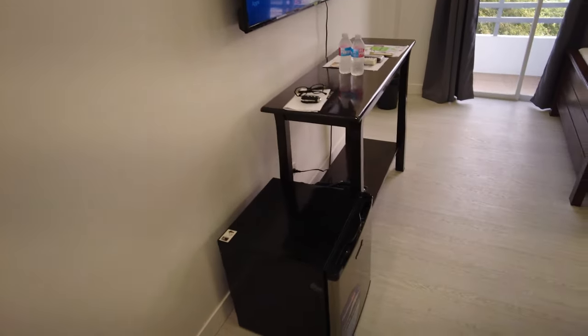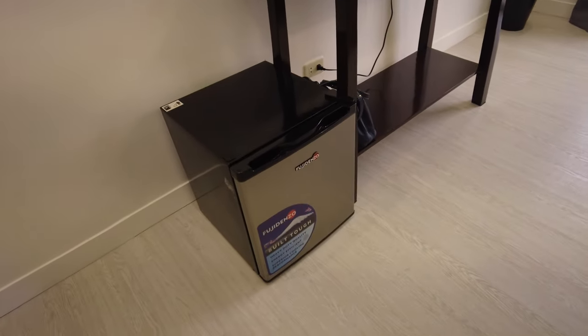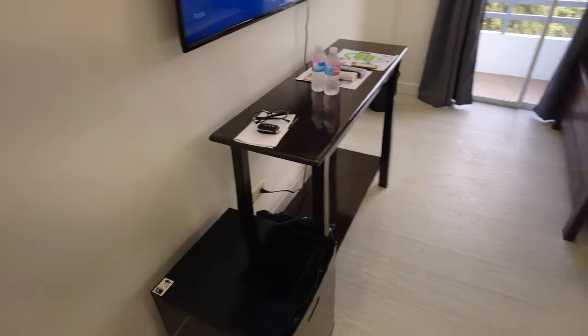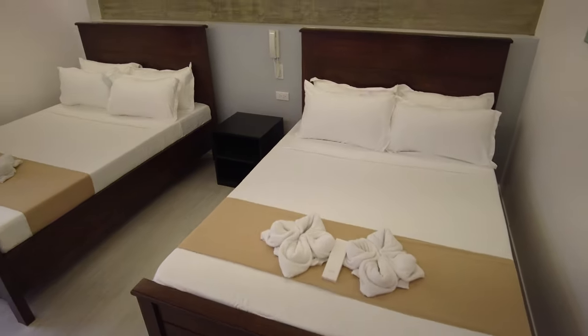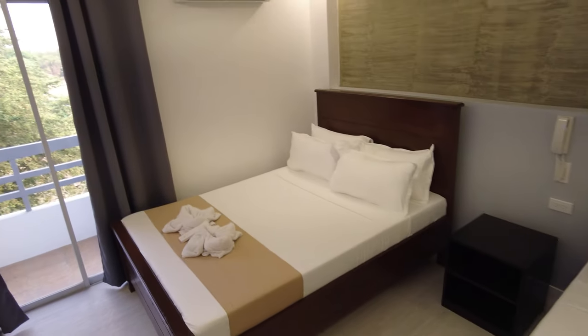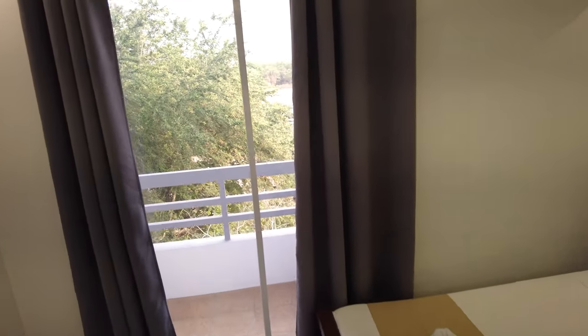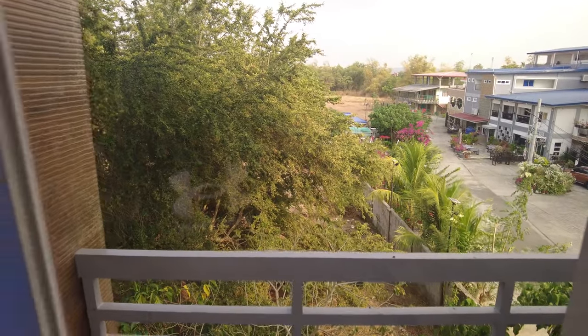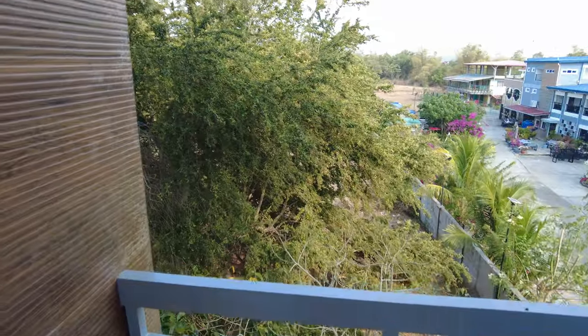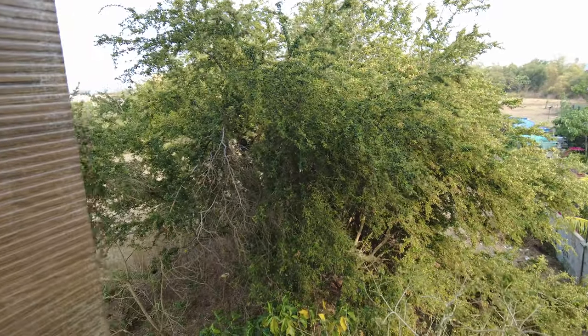Go in here. Got a small fridge. Had a couple bottles of water. And two, not one, but two queen beds. So Mrs. C can get away from me. And then it's got a balcony. Got some greenery.